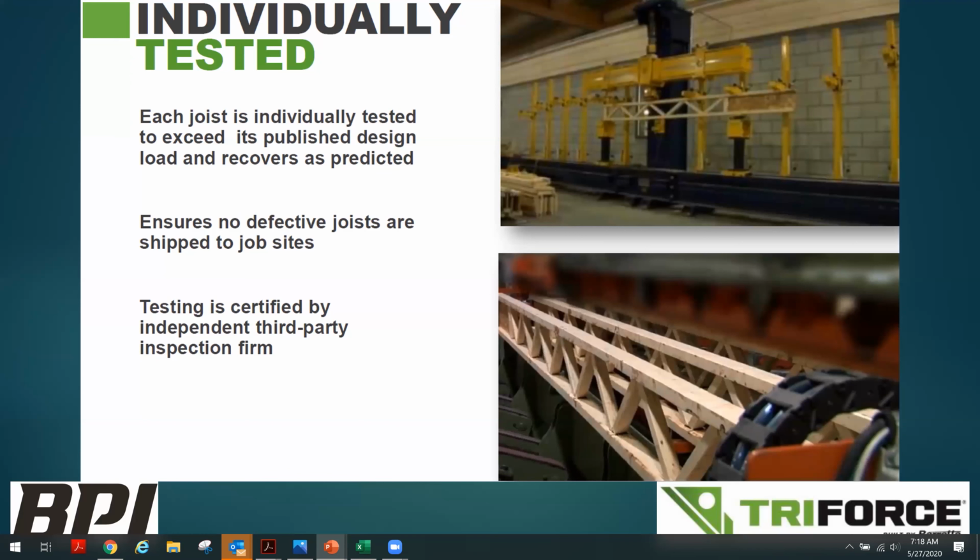And very rarely, I got to tell you, very rarely when we do break one, will it break on the joint or where it was glued. It's usually a split or a check or a knot that got through that we didn't see, and that's where it'll break. Now the bottom right picture, you can see it's more. This is a very robotic plant. Everything goes through a very efficient line, and what you're seeing here is each joist goes through and deflection is put down on the trusses and ensures that everything gets through correctly.